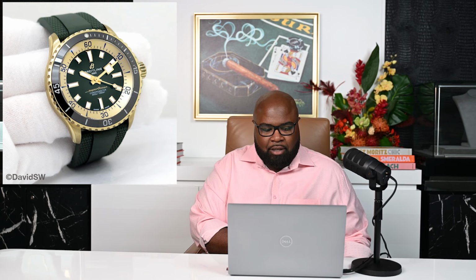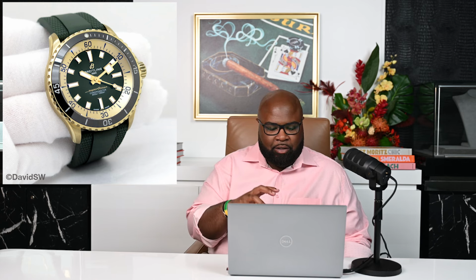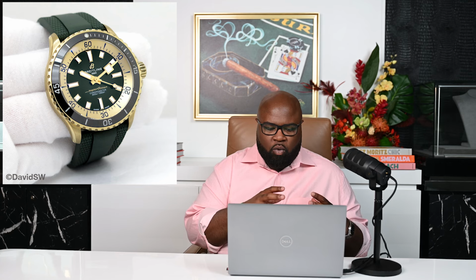Really cool deploying clasp on it. And I'm a big fan of the Superoceans over the generations. And this current generation, I'm a big fan aesthetically. I think they really put it in a very nice place. Don't think they need to touch the Superocean for a very long time. But if you're looking for a bronze watch and you don't want to go into Panerai Bronzo territory, you don't want to go into maybe the Bell & Ross territory, but you've been thinking about something on the more refined side, the Superocean, in terms of bronze watches, very refined look, gives you everything you want there.